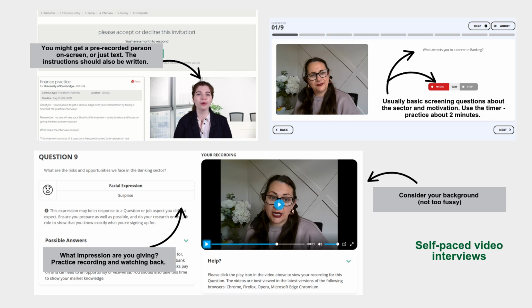When you are watching the playback, you're able to see any nuances, what your persona and your background look like on screen, and also testing your sound quality, as well as thinking about any light levels that are in particular areas of your room. There's lots to think about in these interviews, but they are achievable if you can do the preparatory practice.